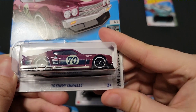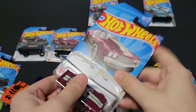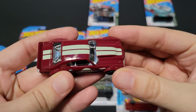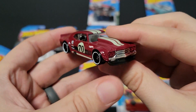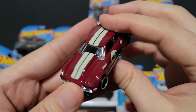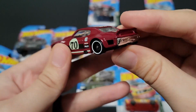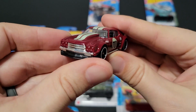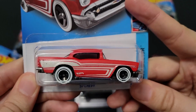Next up, we have a '70 Chevelle. I know this one has been a Super Treasure Hunt before, and maybe even twice. Very popular casting. Absolutely epic car. Very nicely done. The coloring and the tampos are spectacular. I feel like every one of these cars that they make, they knock it right out of the park on the '70 Chevelles.